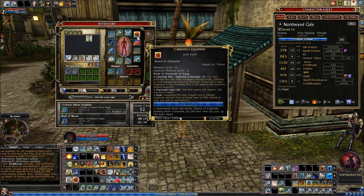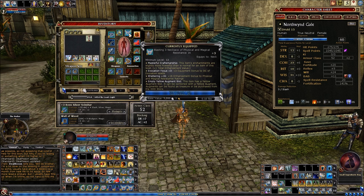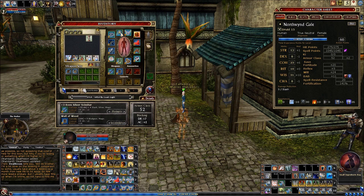So got the Dusk Heart. I don't know if there's really anything else I can replace that with. That's really about the improved false life. I haven't been able to find a way to slot false life anywhere else. Same necklace, evocation focus 3, sheltering 16, yellow slot. Totally awesome item for a level 13 item. It'd be even better if I could get something to put in that yellow slot.